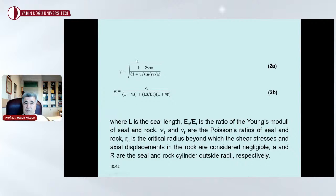Gamma is given by this equation, where we have some parameters as the Poisson's ratio of the seal, Poisson's ratio of the rock, and alpha here is given by this equation, where in these equations, L is the seal length, ES over ER is the ratio of the Young's moduli of seal and rock, nu S and nu R are the Poisson's ratio of seal and rock, RC is the critical radius beyond which the shear stresses and axial displacements in the rock are considered negligible. A and R are the seal and rock cylinder outside radii, respectively.